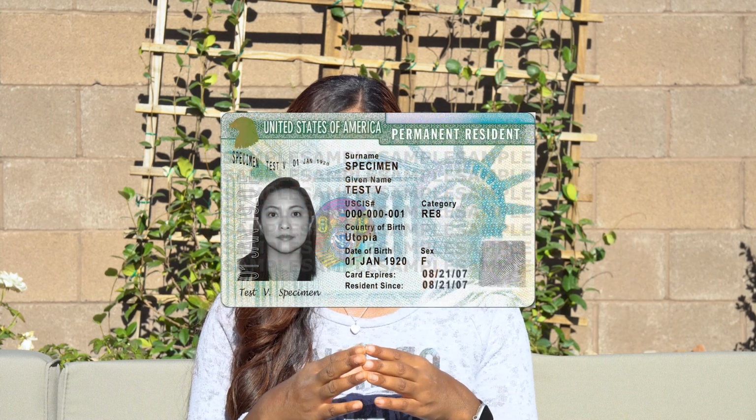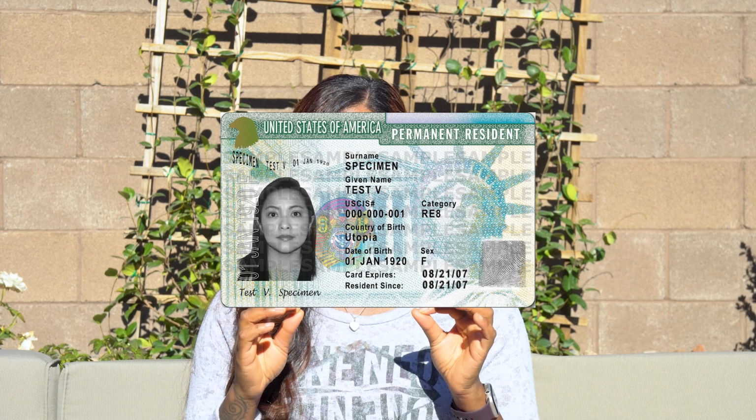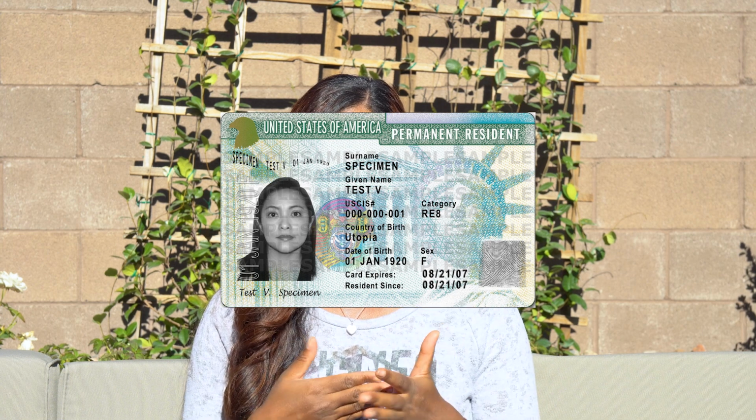And this was interesting because this is probably the one thing that is not that easy to find out, because you get the green card, a physical card with your picture on it, and it has a particular number, and that's your proof that you are a green card holder here in the USA. But there was not really a lot of information as to what to do once you get that green card. And in this video, I'm going to cover that.